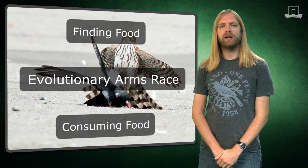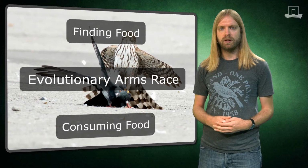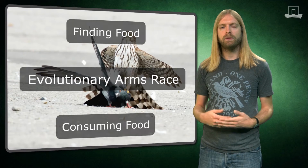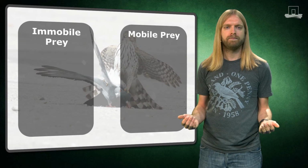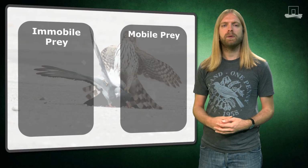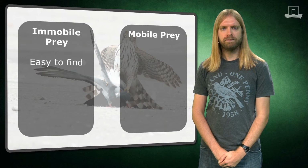One familiar way of classifying feeding behavior is by dividing animals into herbivores and carnivores. Herbivores eat plants, while carnivores eat other animals. But in terms of behavior, the important difference is that herbivores generally eat immobile prey, while carnivores eat mobile prey. Plants remain in the same location and must stay exposed so they can collect energy from the sun for photosynthesis. This means that herbivores rarely struggle to find and identify food items.